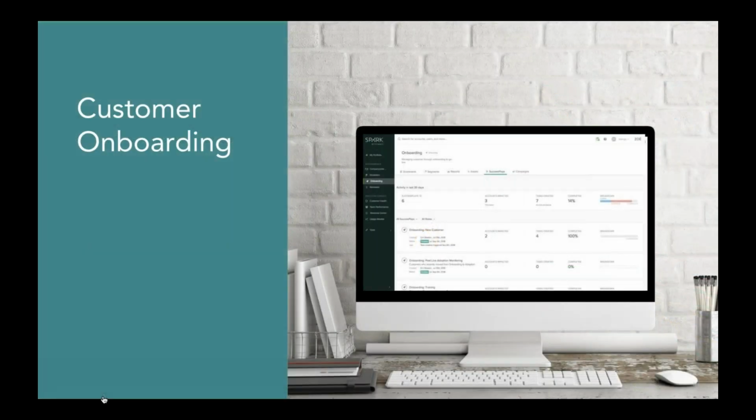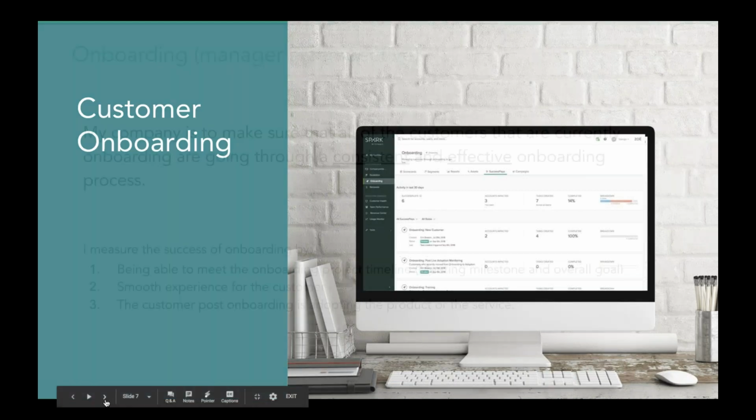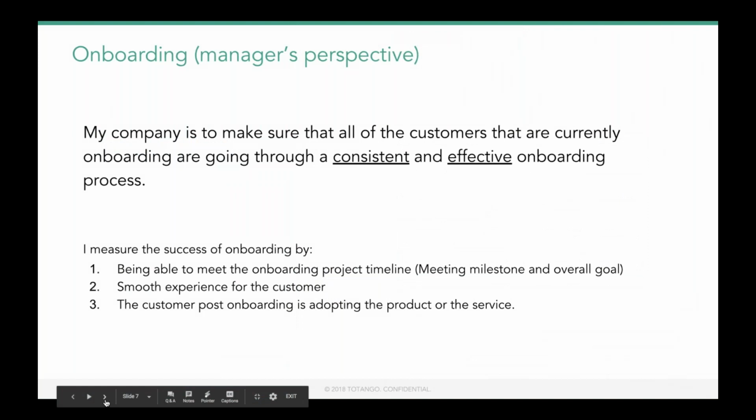Today, we would like to focus on customer onboarding and see how Totango SPARC and the best practices that we are sharing enable you to achieve onboarding. One of the things we did when we started was looking at onboarding and trying to understand what my company is trying to achieve when running an onboarding process with customers. My company goal is to make sure all customers are going through an effective and consistent onboarding process.